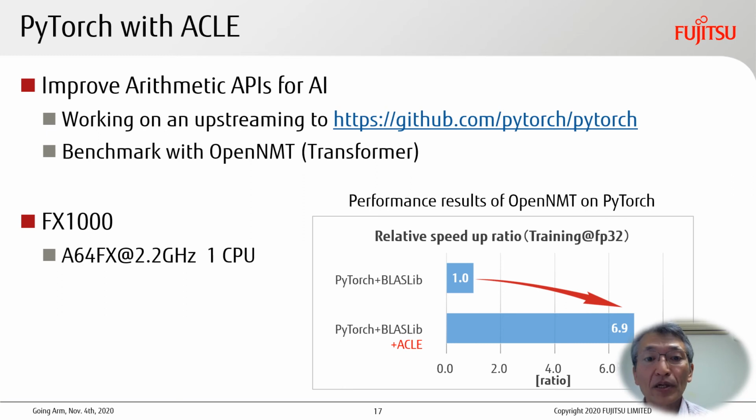We are working on upstreaming our tuned PyTorch with ACLE to the original repository. The graph on the right shows the performance evaluation results. The tuned PyTorch performs about 7 times faster than the original for the OpenNMT benchmark. The following slides show larger benchmark results using our tuned software stack.